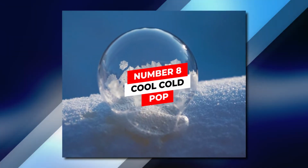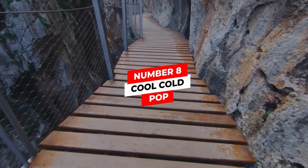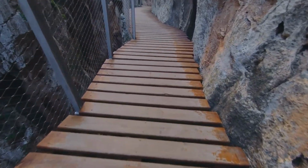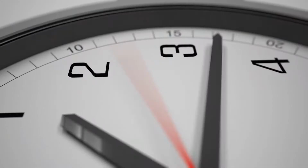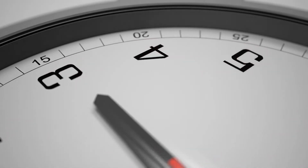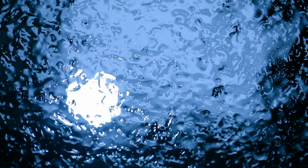Cool cold pop. The only thing more mesmerizing than watching the iridescent swirls on a soap bubble is watching icy crystals whirl around as it freezes solid like this. In just less than a minute, the entire watery orb is frozen solid.